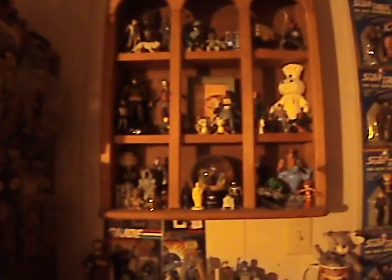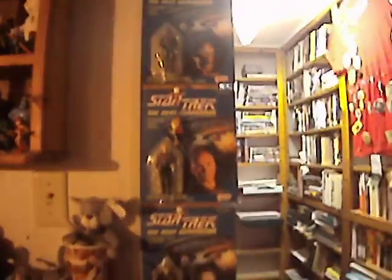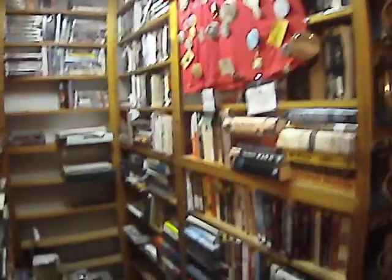This is my shadow box. I've always been very, very proud of how the shadow box comes across. I like that. This is actually the Star Trek Next Generation Galoob action figures. I don't have the complete set. I have the complete crew, but I don't have the complete set. This is my wall of stuff I have to read. The bulk of it is there.